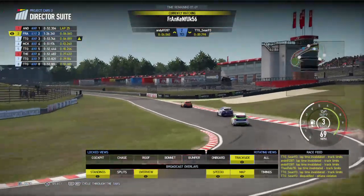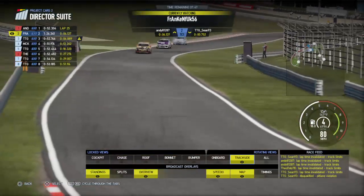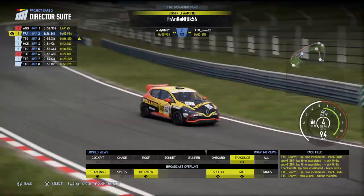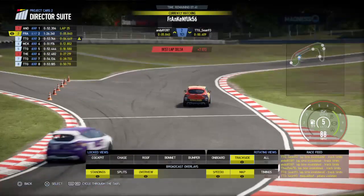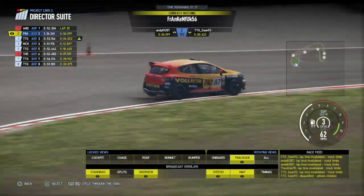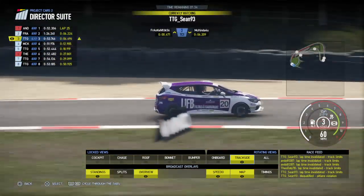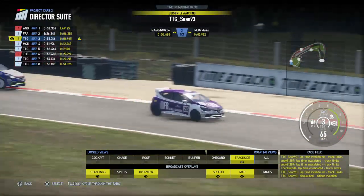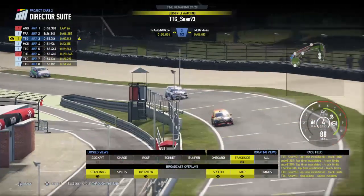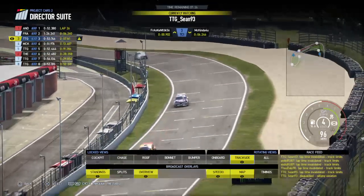And clips up on the curb there, Frank. Goodness me. Can send the car rolling. I have sent the car rolling before at Brands Hatch around here in these cars before, so trust me, it's not a nice feeling at all. Sean right on the back, 4/10 off. McKinley for you, and Sean, in fact. That's Alan Kay off into the gravel. Alan Kay off into the gravel.